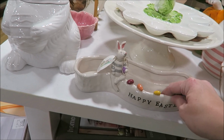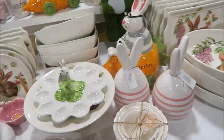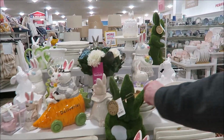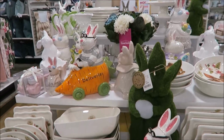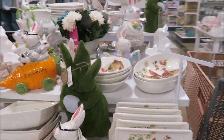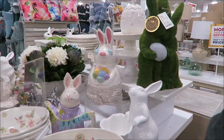I wonder what this is for. I think that's for crackers. Gravy boat. That's a weird gravy boat. That rabbit with those bug eyes looks kind of scary. He literally has like bug eyes. Bug eyes. Yeah, bug eyes.